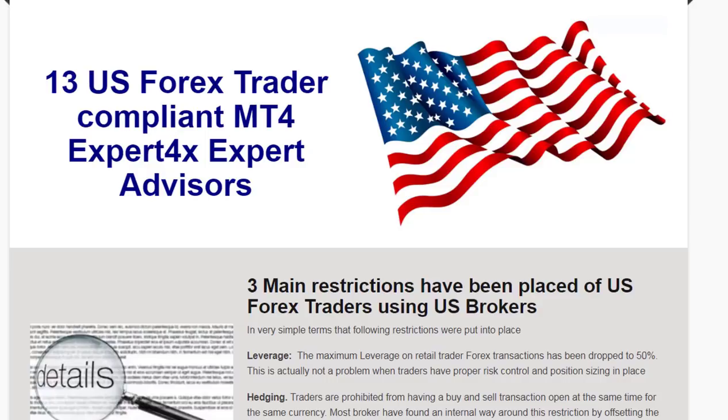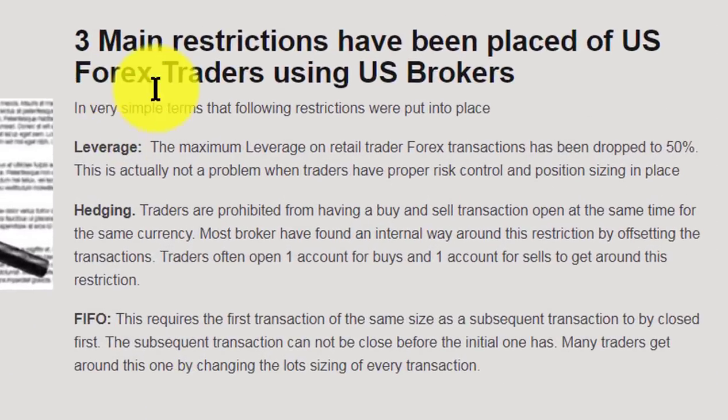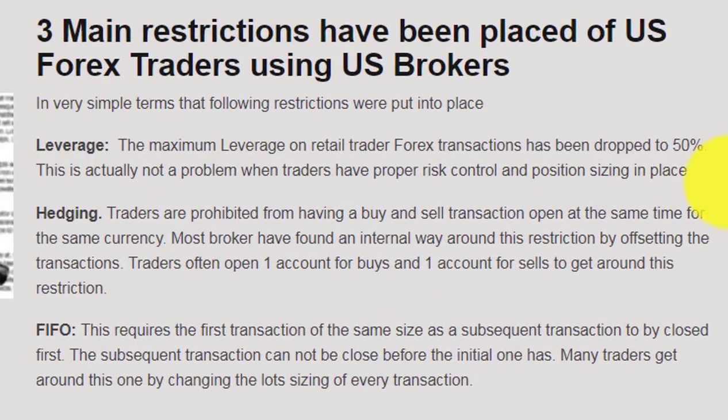And I'm going to go into that in a little bit more detail, but just to give you some background, let's look at the restrictions that have happened. Basically, there are leverage restrictions on US traders. They have 50% leverage, which means they are at a disadvantage compared to some other traders that can get up to 400 or 500 or even 1,000% leverage. But it's not a major problem if you trade in a normal, disciplined way.